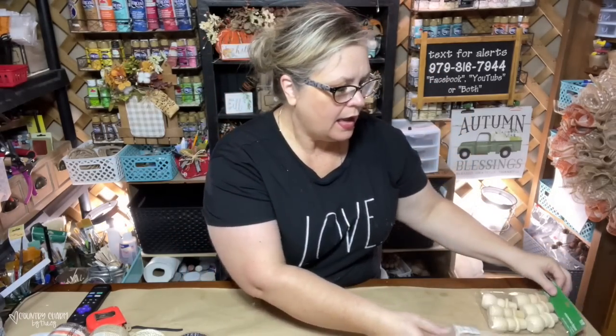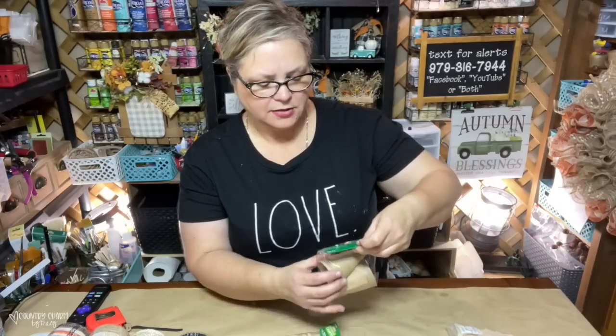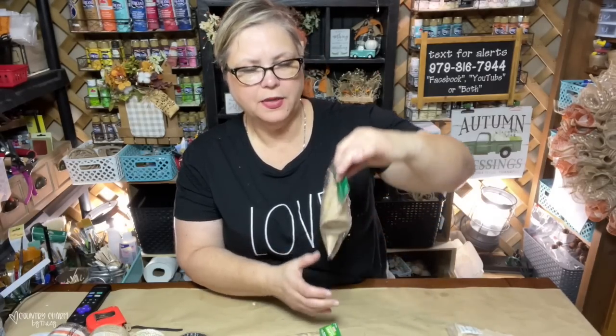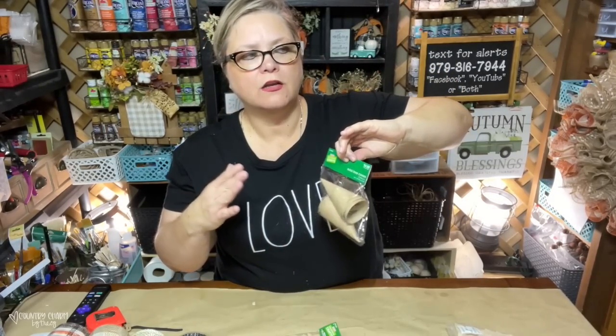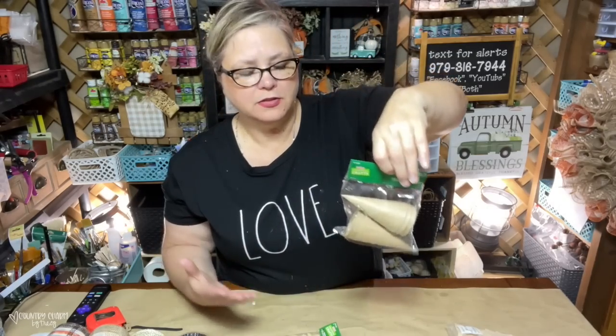All right. And so then the other few things that I did pick up, I picked up some of these mini cones because, you know, you could do so many different things with this. I'm not just really looking for Christmas. I'm looking for different crafts that I can do throughout the year. And so there's 6 pieces in here for $4.99, 40% off.